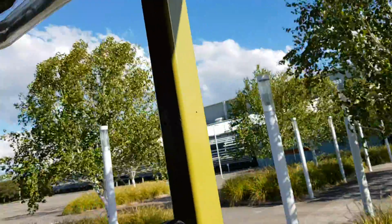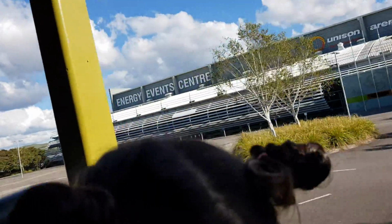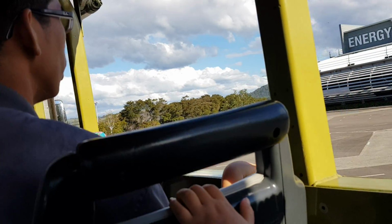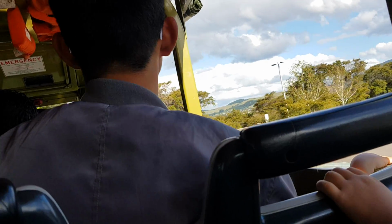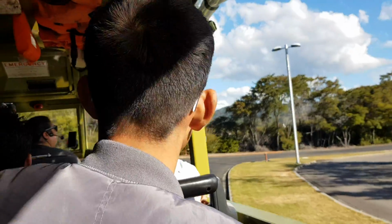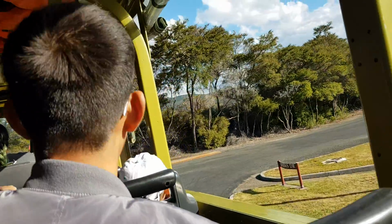But I can tell you about this building out to our right hand side at the moment. This building is the Energy Event Centre. Yes, I know this because they wrote it on the top. We have things like netball games, basketball games, conferences, birthday parties, you name it. If it's popular in town, it's going to happen right here. Pretty great building.